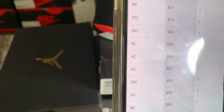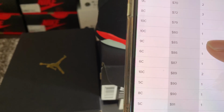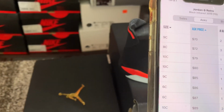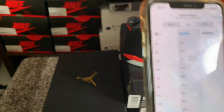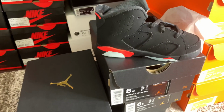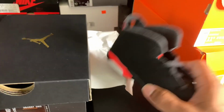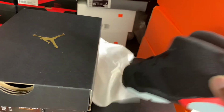Someone selling size 6C is selling for 86. Someone selling the 8C is at 72. So at least there's not a lot of resellers on the 8C at $72, 6C at 86. So I would say I'll be waiting it out, because of the sizes, not many resellers on sizes 8 and 6. So I believe I'm at least gonna make my money, doubling my money on this one. It is really cute.